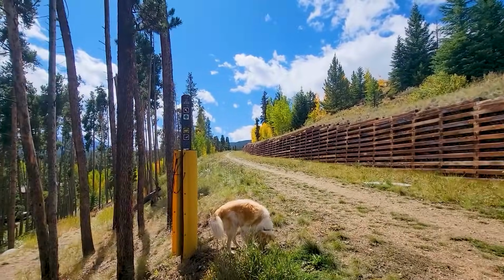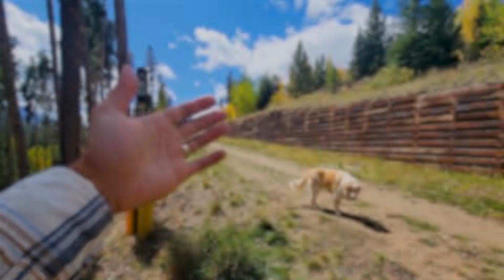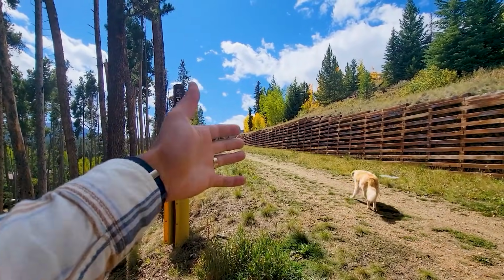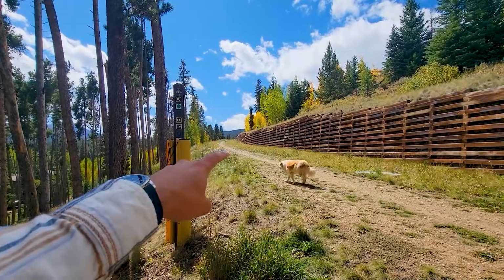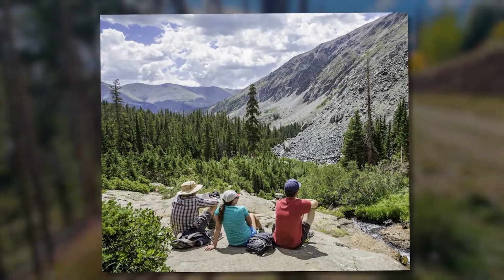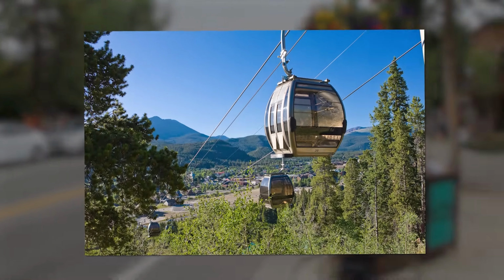So this is the 4 o'clock ski run. The 4 o'clock ski run takes you all the way into downtown. So if you end up getting a place that is on the west side of town, basically you can ski into most of the housing stock just off of this ski run. So for us, we would ski right off into this Lomax Placer hiking trail. It'll take us right to our condo, or you can take this all the way down and it'll take you to downtown Breckenridge, right by the gondola and Main Street. So we're gonna head that way and see the rest of downtown Breck.